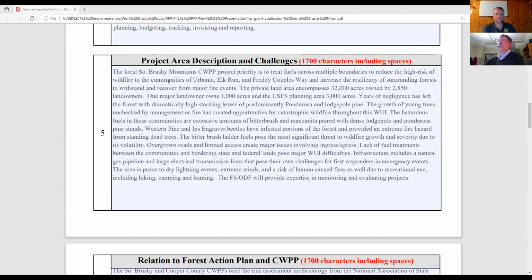So it references the communities. So it gives us an idea that there are folks there. There's private land that encompasses 32,000 acres. Okay. We're starting to paint a picture of what this looks like. There's 2,850 different landowners. That in and of itself can create problems or issues that need to be addressed. One major landowner owns 1,000 acres, and the Forest Service planning area through the NEPA process is 3,000 acres. That's their footprint.